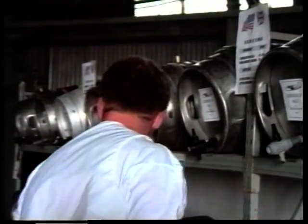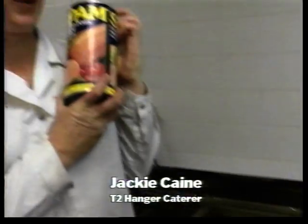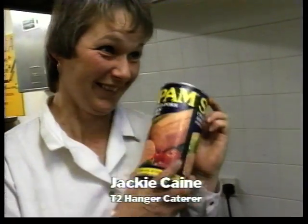Seems kind of rough now. Pickled eggs and 1,000 Spam sandwiches.